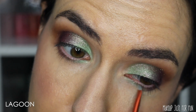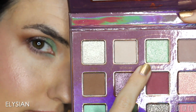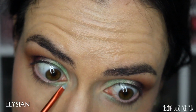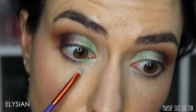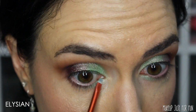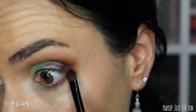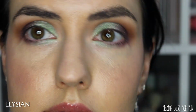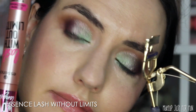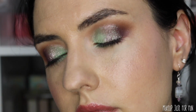Now I'm adding some more of that green combo to my lower lash line. I definitely felt very woodland fairy vibes from this eye look, which I love. And I think that really encapsulates the vibe of the cover art and the whole idea of this palette anyway. So I think they nailed it. Then I just curled my lashes and added some of this Essence mascara. And that's my finished look.